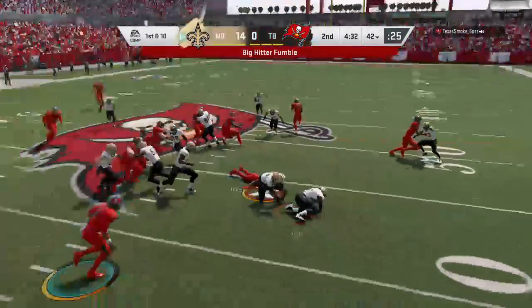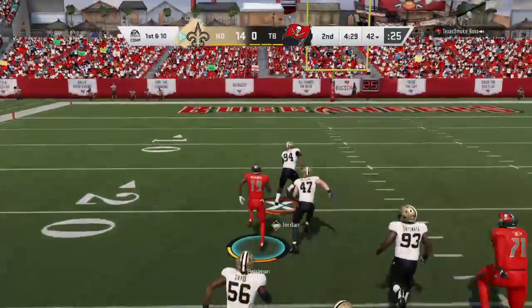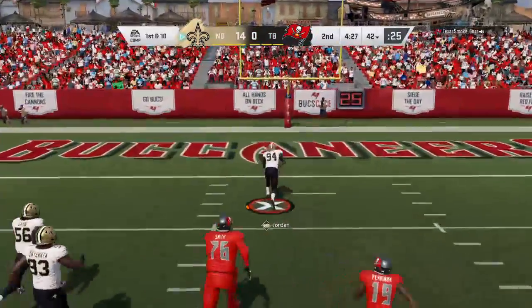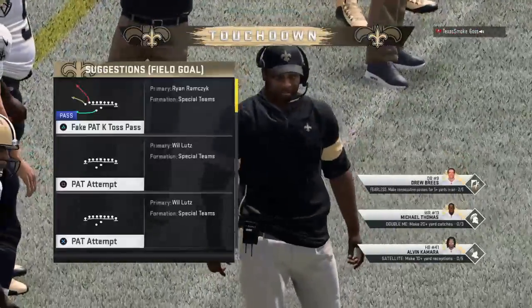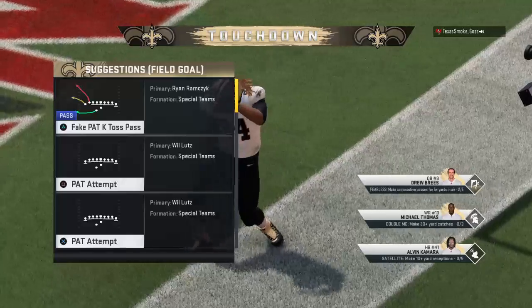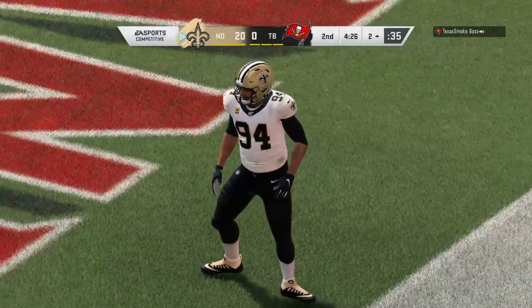Here's Barber. And on his first carry, he loses the football. And this is picked up by the Saints. Past the 20. And he is in for the score. Touchdown, New Orleans. This first half has been a nightmare for that offense.